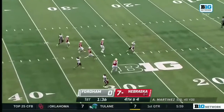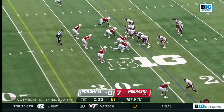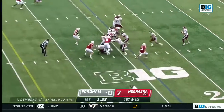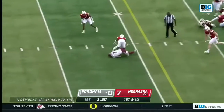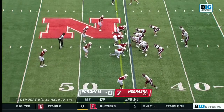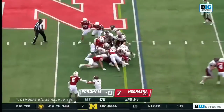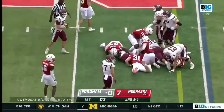Daniel Cherney's punt, and it's an over-the-shoulder catch. Fordham, the Rams from the Patriot League, with their third drive of the game. DeMorat throws, and it's caught. Garrett Cody. They've had success running to that left side. Let's see what happens. Who do they trust on 3rd and 1? The running back, Zach Davis, goes low and has the first down.